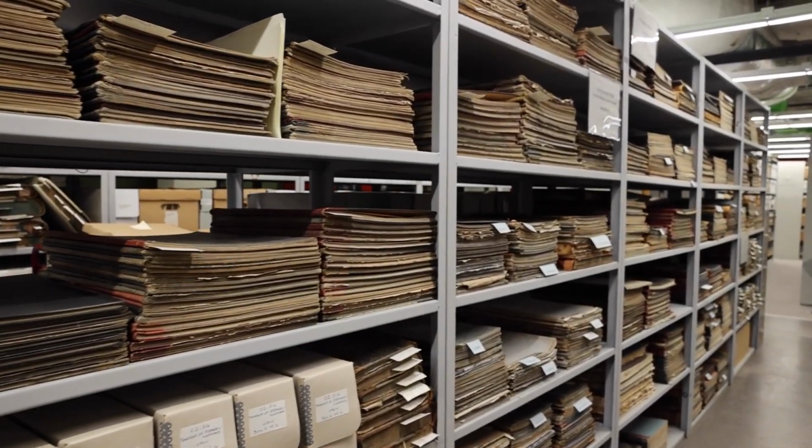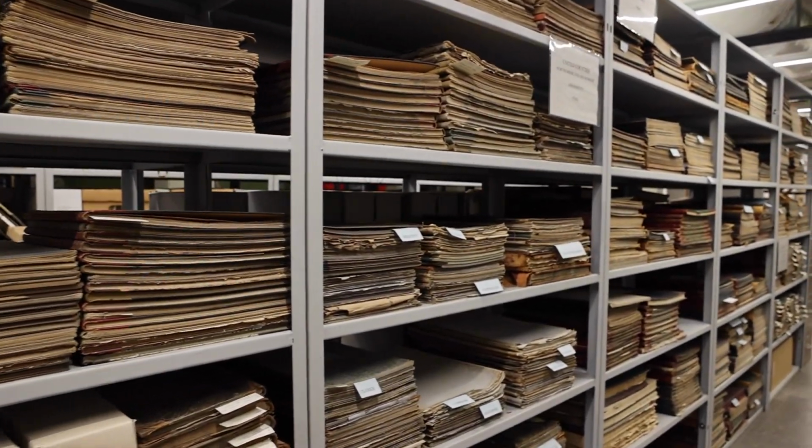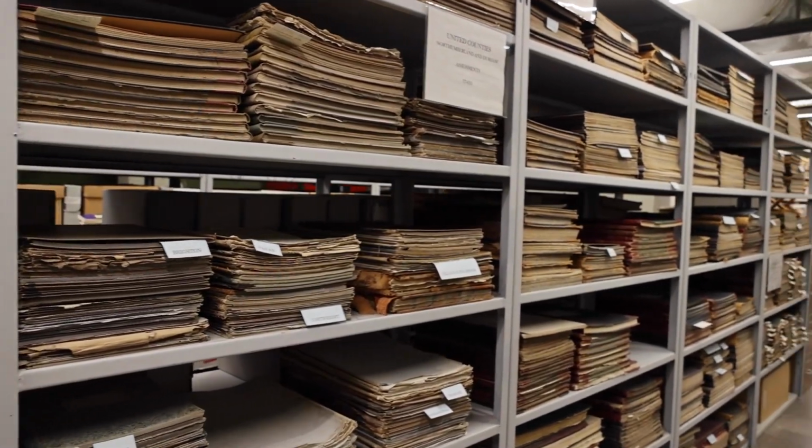So I'm going to show you some of the things that we have here in the Manuscript Room. On my right are our assessment rolls. These are tax assessment rolls for local townships dating back to the 19th century.